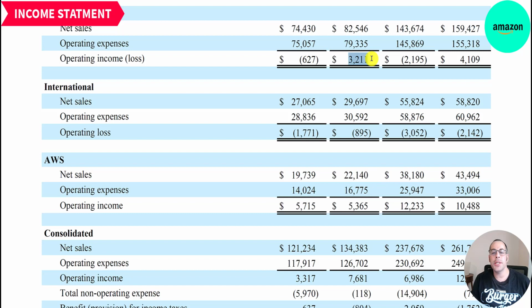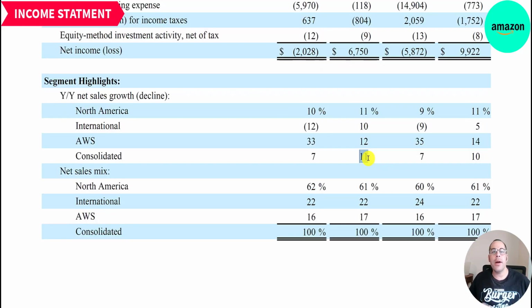Really slim margins in North America, $3.2 billion, based off a revenue of $83 billion. But even worse is international. They have a loss of $900 million. Part of the loss can be attributable to foreign exchange rate conversion. Their revenue increased 11% from the second quarter of 2022. 11% growth in North America, 10% international, 12% in AWS. So it's all growing double digits.